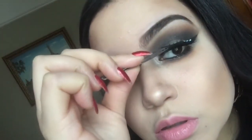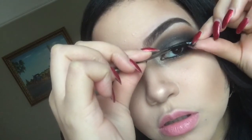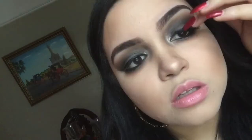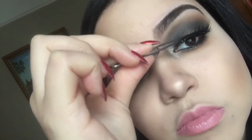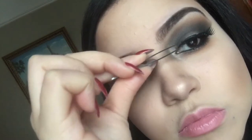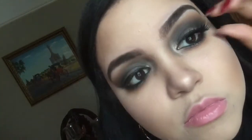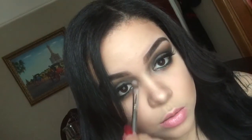There's that. The struggle of putting on lashes today. A little bit more highlight to this inner corner.